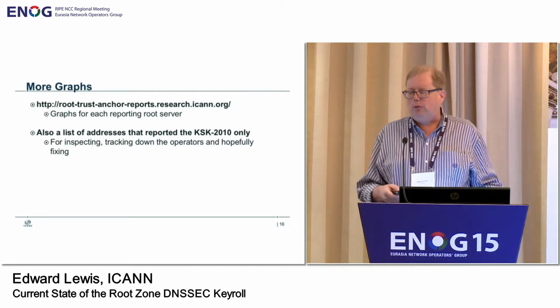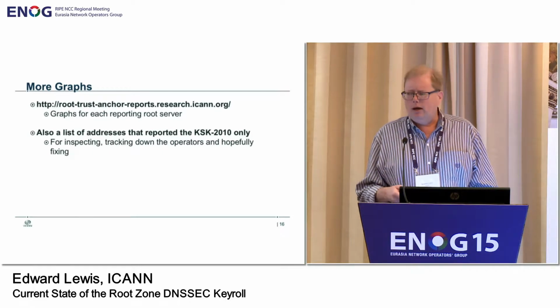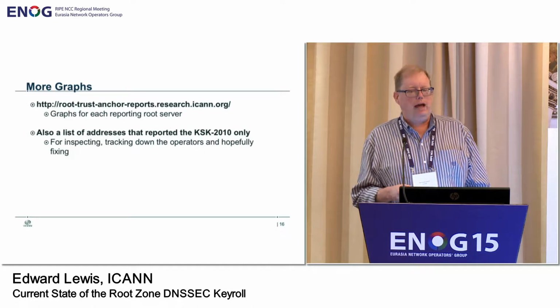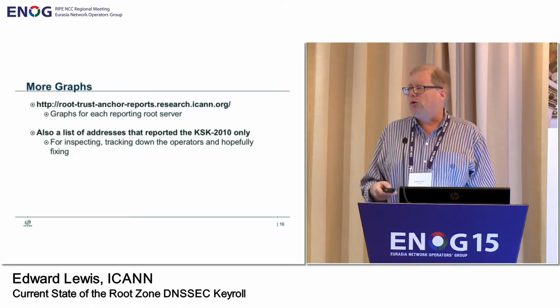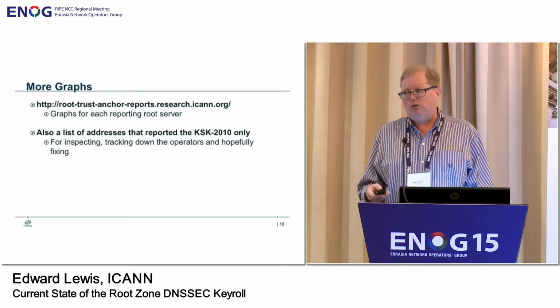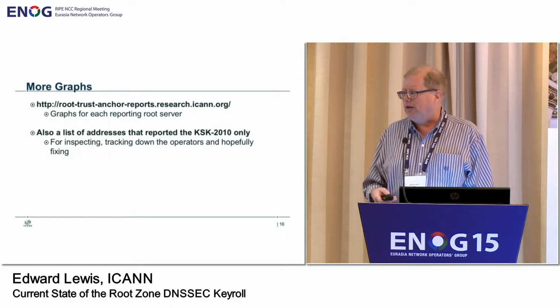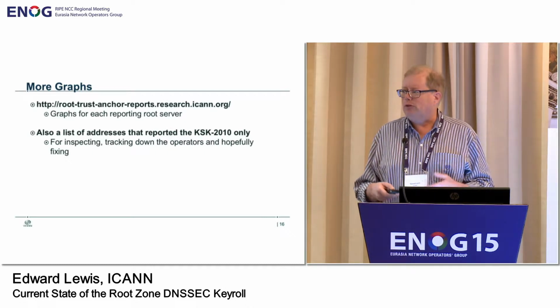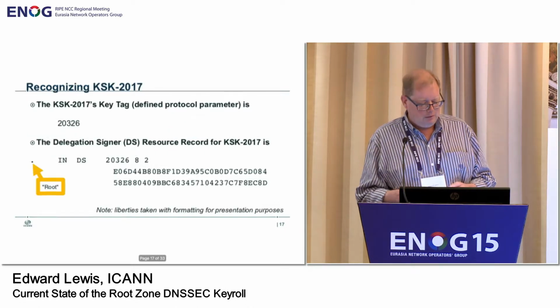There are more graphs available. We have a website, of course. There are charts for each of the root servers out there. And also, we do have a list of addresses that are showing the bad information. We've had people look at that and say, oh, that was one of the machines I thought I had fixed, and they went out and fixed it again. And it's just, we're trying to find these machines out there. Not people, we're trying to find the machines out there.